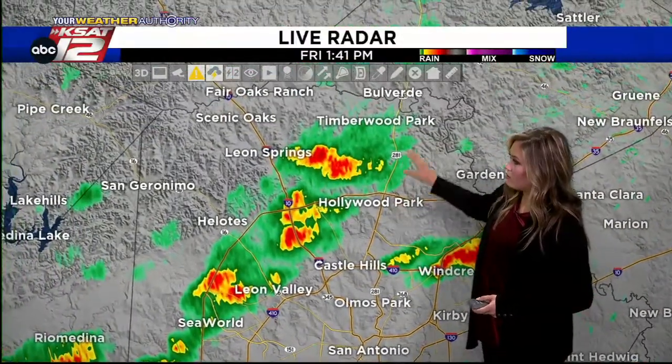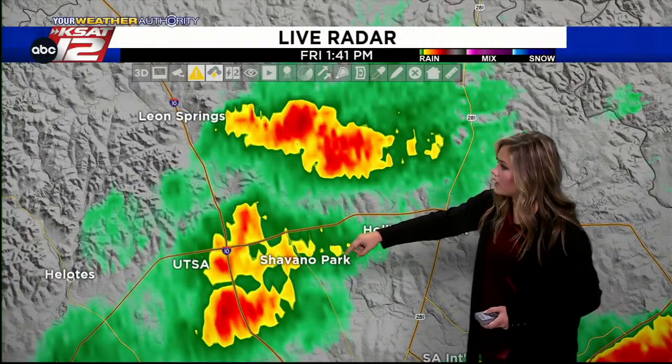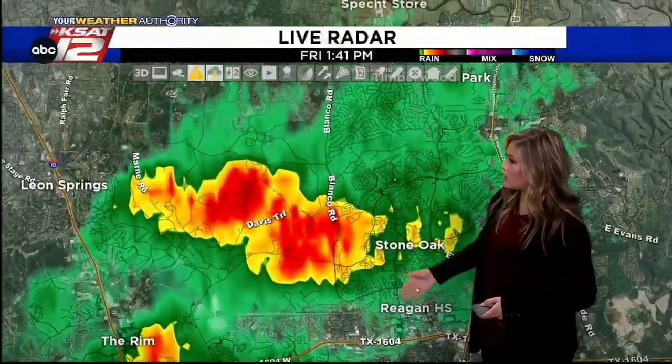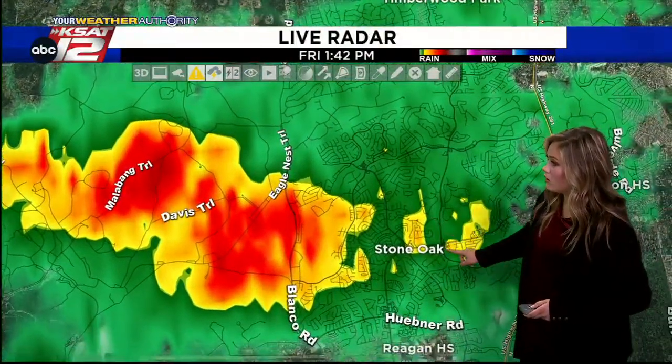Taking a look farther up in northern Bexar County, north of Hollywood Park, here's 1604. Chavano Park is seeing a little bit of rain as well. But just to the north, near Stone Oaks, we were just talking about Stone Oaks, seeing some light to even moderate rain there right now.